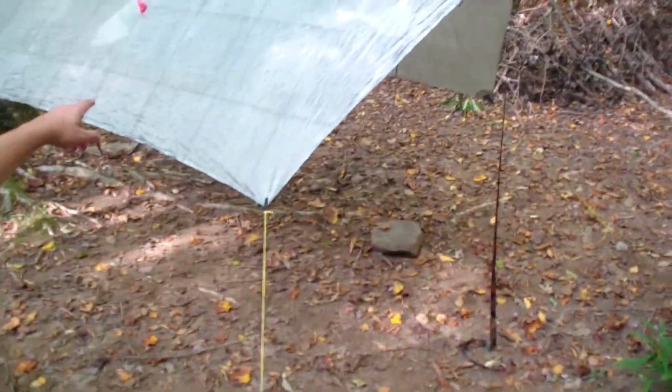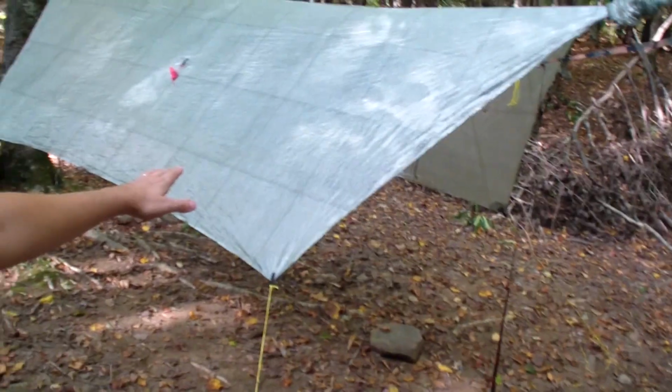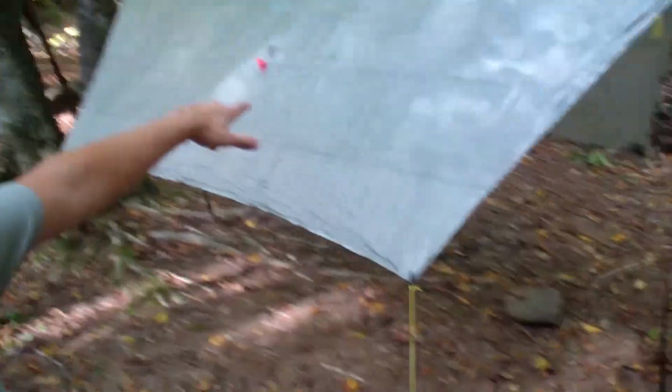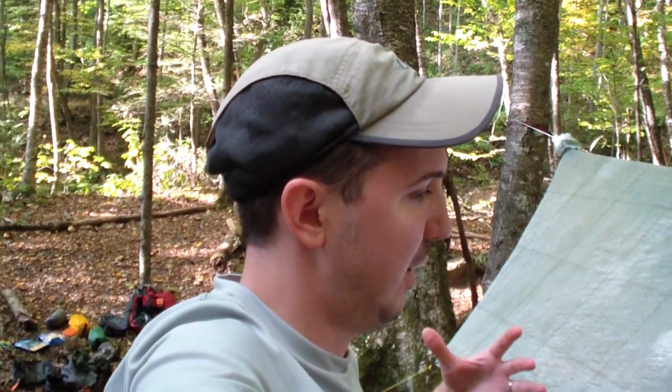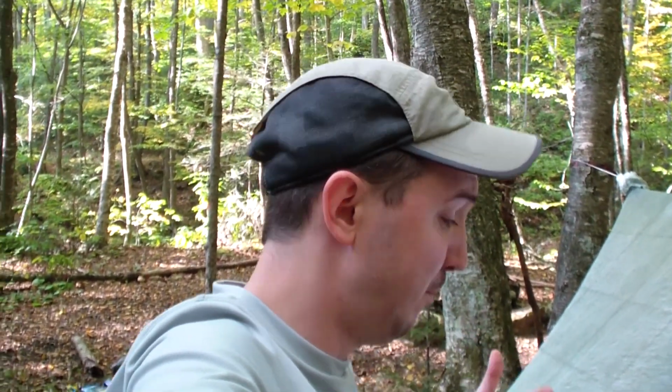I went ahead and pitched it down on both sides. Some of you who follow the channel might be a little confused right now as to why, for once, I didn't get something in camo, because this is the Hammock Gear Hex Cuben tarp. They make a really beautiful camo version, and I tend to get everything in camo, but for some reason for this one, I just went with regular.